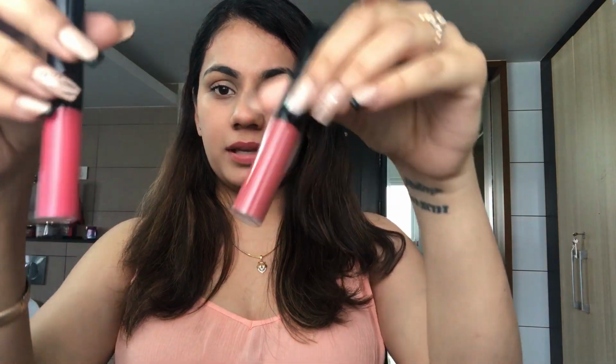So guys, I always mix these two shades. One is from Nykaa and one is from Maybelline, to get this perfect nude shade, and I love this tint. So guys, few days back I saw this. And the brown shade here. Let's blend it out and to get a perfect blush.